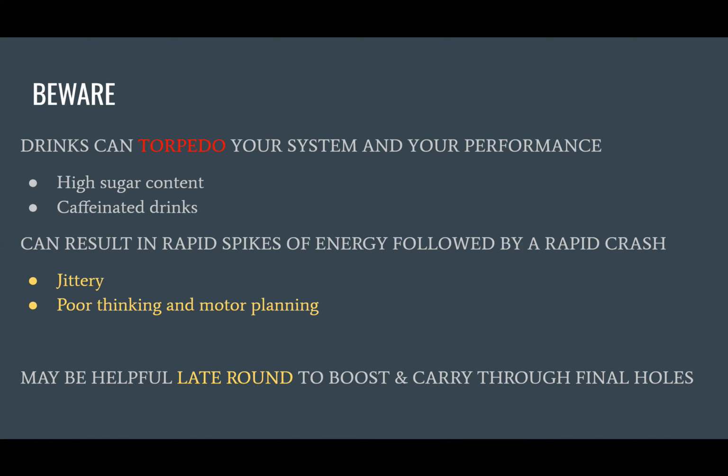That high sugar content, again, from our drinks. We may be snacking well, eating well, but we're hitting it with a bunch of sugar in our drink. That hits the system faster than even the food does because it's already broken down, easy to bring in, and we hit the spike. We can see not only the spike in energy, but that rapid crash. And we get jittery, with poor thinking and motor planning.